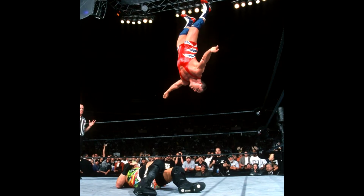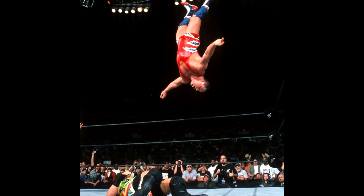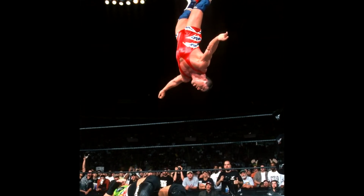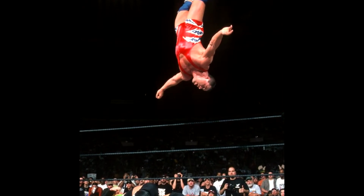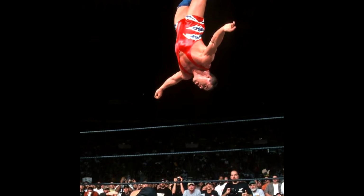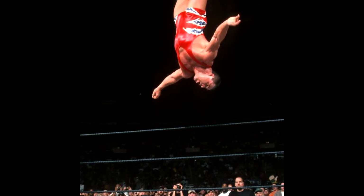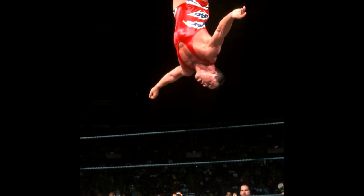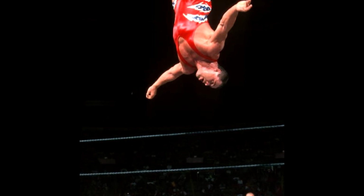One of Kurt Angle's main moves that people noticed early on in his career was his moonsault, which to this day is the best moonsault in wrestling history. He did one for the first time in WWE in, had to be 15 years at WrestleMania 35, and still, even in his 50s, it still looks stunning. The height he would manage to get was crazy.